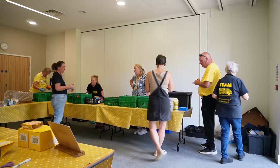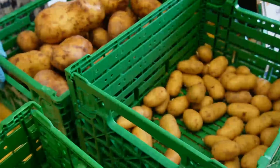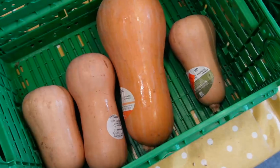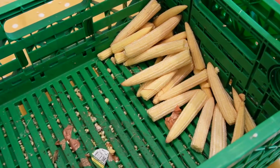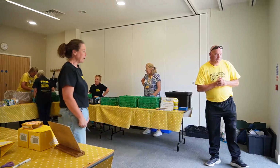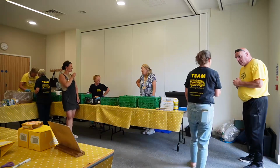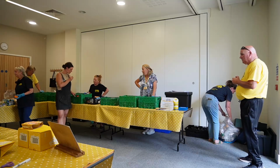But let's look at currently what is left. We've got lots of potatoes left, but how many crates of potatoes have you gone through? Most of them. 4 crates of potatoes gone. Butternut squash, just got 4 squash left. The asparagus is gone, and just a few little baby corn left. Okay. I just heard someone turn down chilies. But yeah, a lot of people turned down chilies. Okay. Peppers have been good. Gone through quite a lot of peppers.